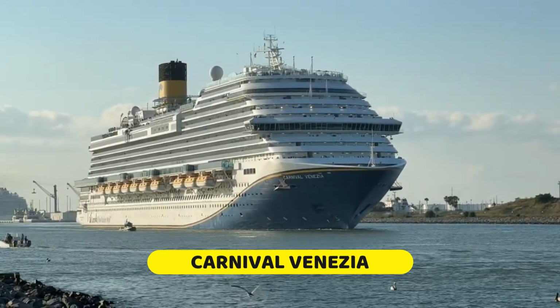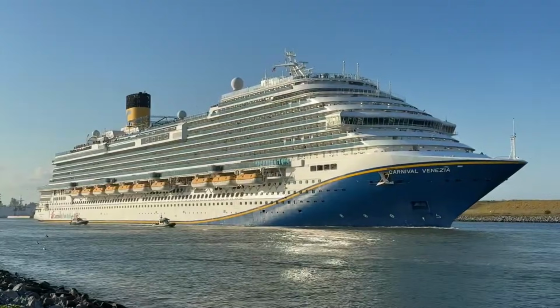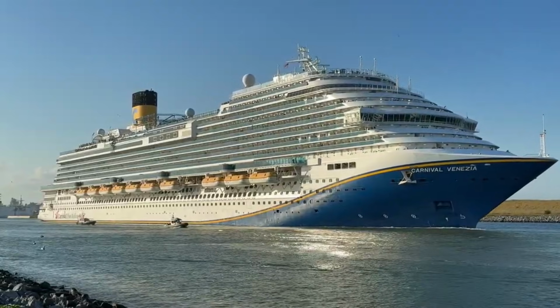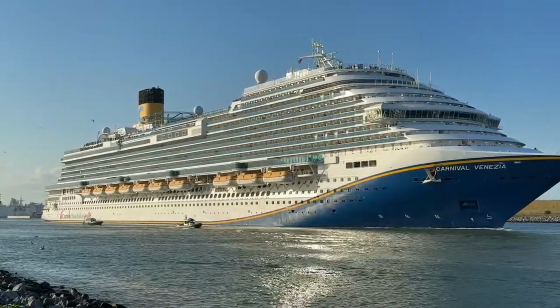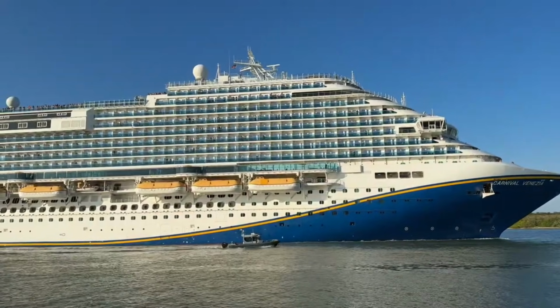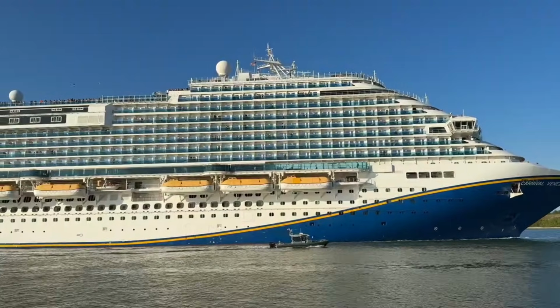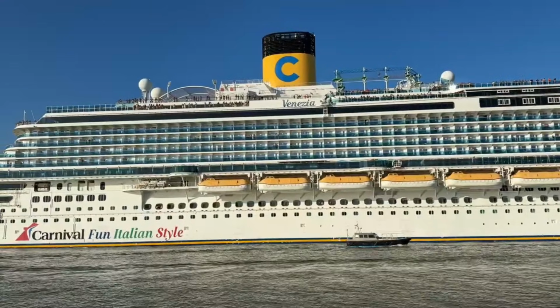Also currently sailing in Port Canaveral is Carnival Venezia, the Venice class ship. It can hold about 4,200 guests, built in 2019. It's a Venice-themed ship originally built for Costa, now sailing for Carnival. She's not homeported here, but she makes special visits to Port Canaveral during seasonal deployments.